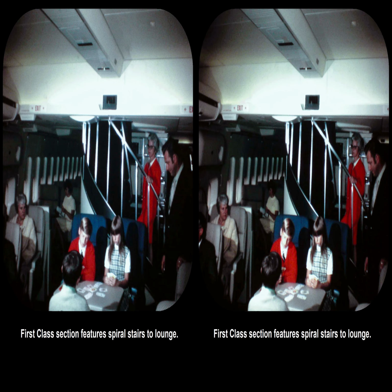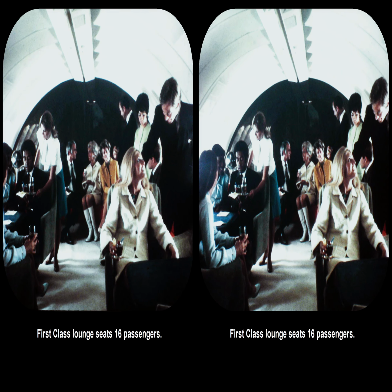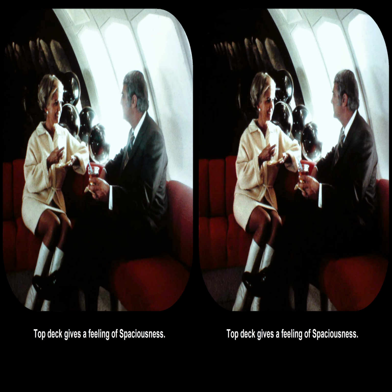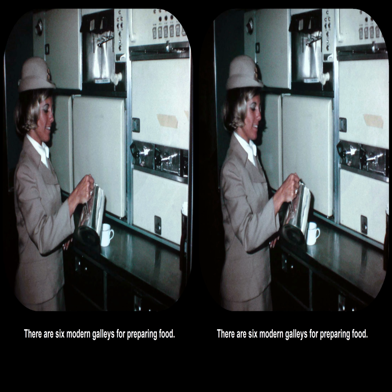First class section features spiral stairs to lounge. First class lounge seats 16 passengers. Top deck gives a feeling of spaciousness. There are 6 modern galleys for preparing food.